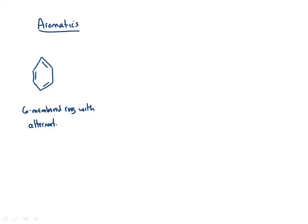Okay, so let's take a look at aromatics. Aromatics are compounds that have one thing in common. They have at least this functional group, which is a six-membered ring with alternating carbon-carbon double bonds. And it doesn't matter how you draw that ring, meaning it doesn't matter where you show those alternating double bonds. Here I started in the upper left or upper right corner and went around, but I can just as easily go from the upper left and go around counterclockwise every other bond. Those are the exact same molecule.